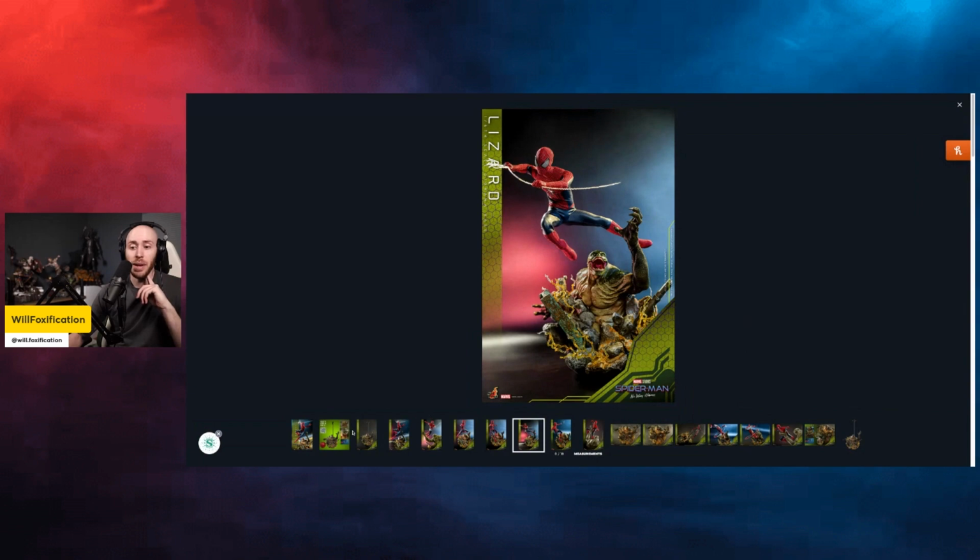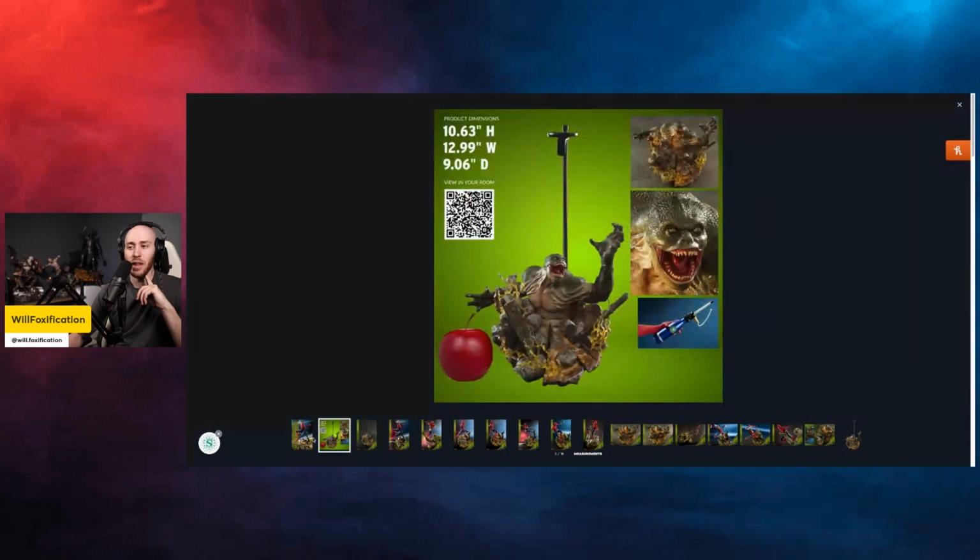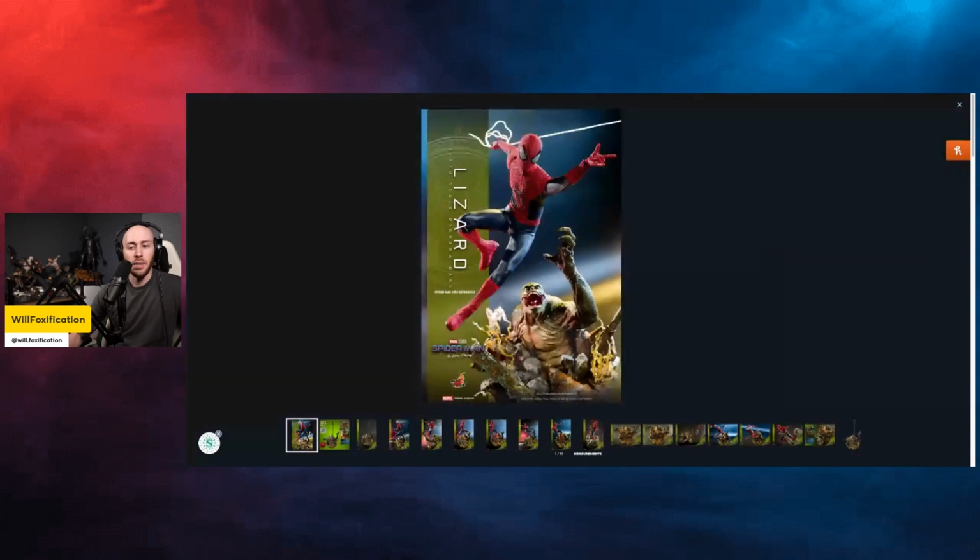That said, I think the Lizard base looks pretty cool. There's a little bit of detail. The detail in the eyes looks a little flat. It doesn't look super high end. It just looks a little flat to me. But still a cool base.